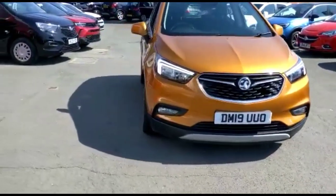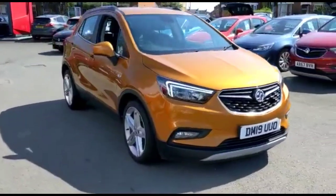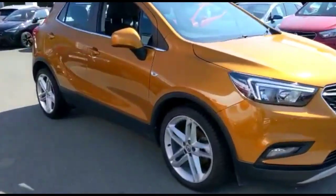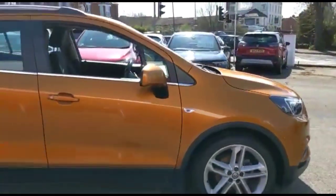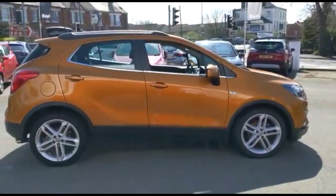Welcome to Baylis Vauxhall. Today we're viewing a Vauxhall Mokka X 1.4 Turbo Griffin Plus. This model's covered 42,074 miles and is finished in orange. It also comes with a Baylis warranty, with the option to extend it to up to 36 months.